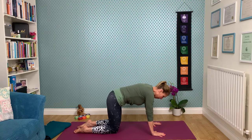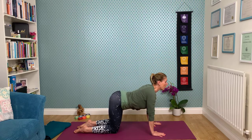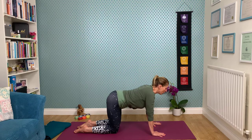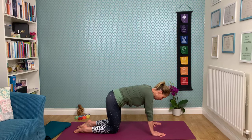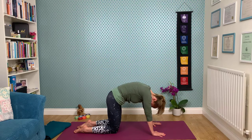Inhale, let the belly drop towards the floor, starting from the tailbone, vertebra by vertebra, open up into the U shape in the spine. Roll the shoulders away from the ears. Look ahead. On the exhalation, starting from the tailbone, vertebra by vertebra, like a beautiful massage to the spine, create the C shape in the spine. Navel comes to the spine, middle back reaches towards the floor, head relaxes last.